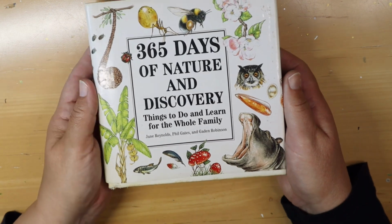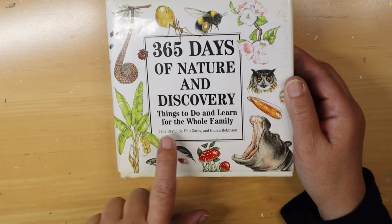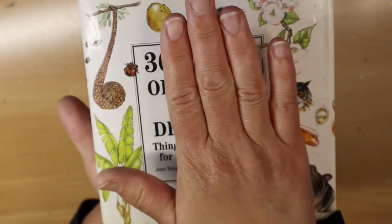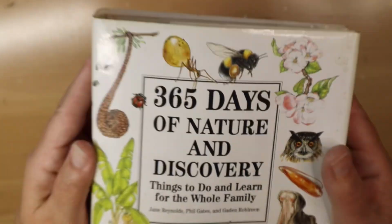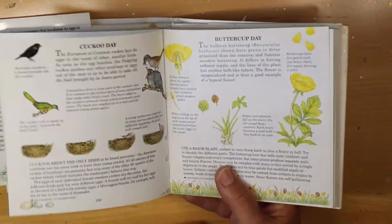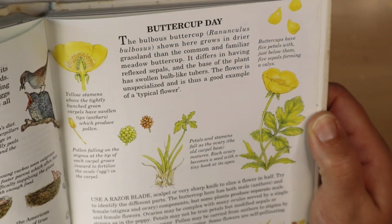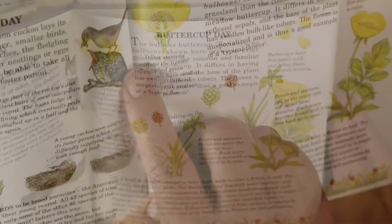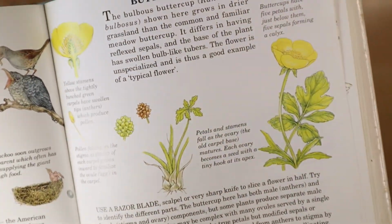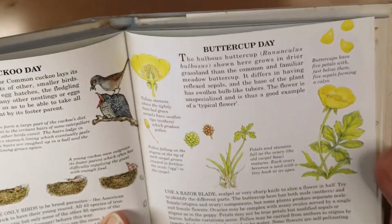First up, I found this 365 Days of Nature and Discovery. Things to do and learn for the whole family. And I like the size of this book. It's a square. And each day you open up and you learn something. Like I just opened up to Buttercup Day, and I did see some buttercups while I was out for a walk. So how appropriate. And it does show you here the different parts of the flower. And then down here it gives you a little project you can try. So it tells you to cut the flower in half and then try to identify the parts.